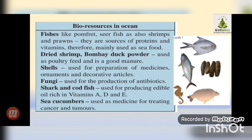The next use is shells. Shells are used for the preparation of medicines, ornaments and decorative articles. You might ask how shells are used for medicines. Shells are a rich source of calcium. They are not fully added to the medicines, but calcium is extracted from the shell and used for making medicines. Some decorative articles and ornaments are also made of shells.